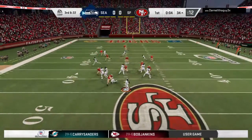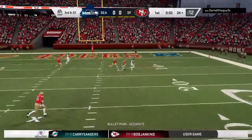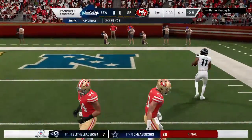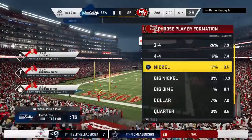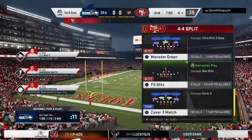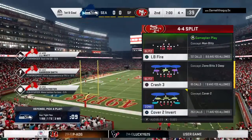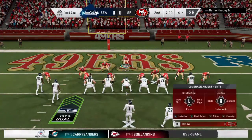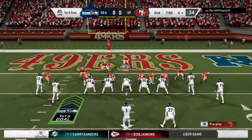Murray with a 3rd and long. And that's caught by Smith. And he's finally taken down, and it's a big gain there on what will turn out to be the final play of this 1st quarter. And perhaps now close to the first points of this divisional round game as it's 1st and goal.